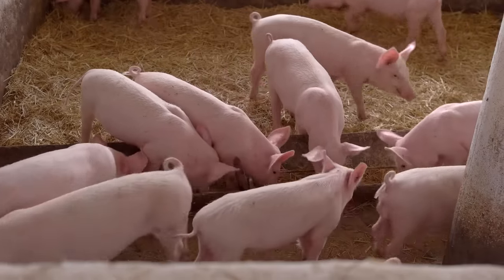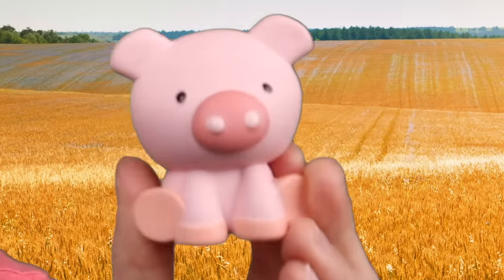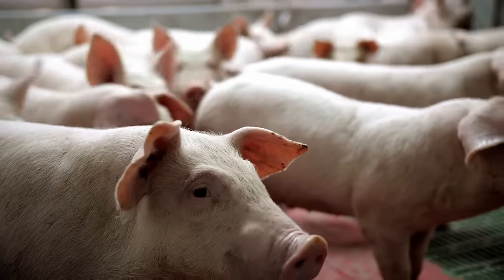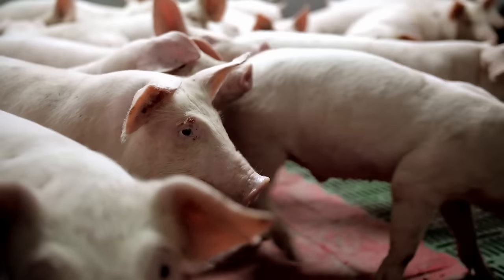Oh, it's a pig. It's a little pig. What does a pig say? Oink, oink, oink. Can you pretend to be a pig with me? Oink, oink. We're so silly.